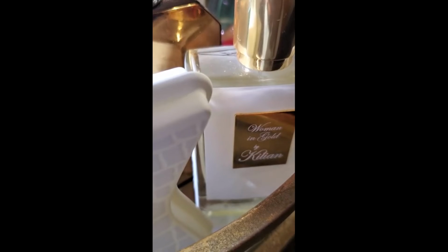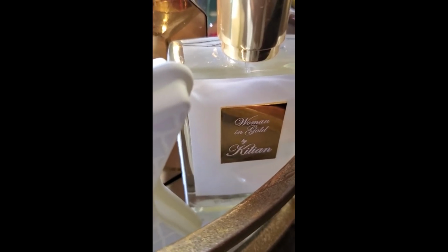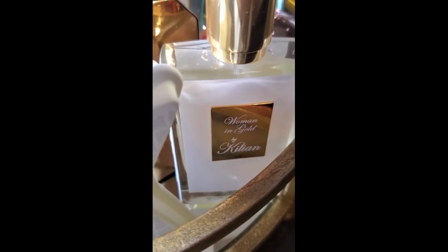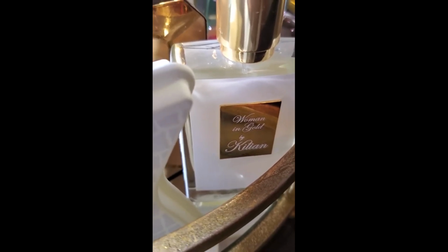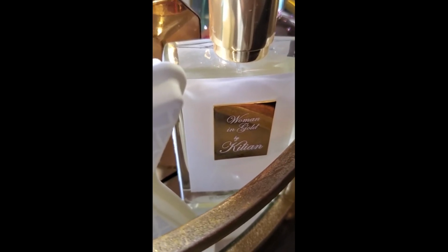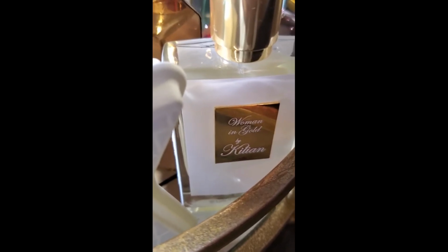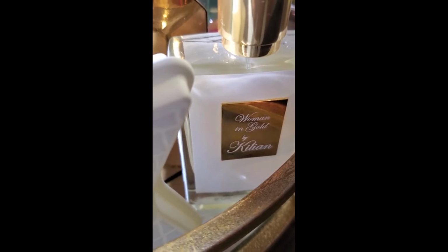It gives me very much Chanel, glasses, big glasses, very much a trendy, mature woman. If you are mature, but you have style, honey, this is you. Sis, bruh, whoever, cousin, auntie, mama, whoever wants to wear it. Woman in Gold should definitely be on your list.